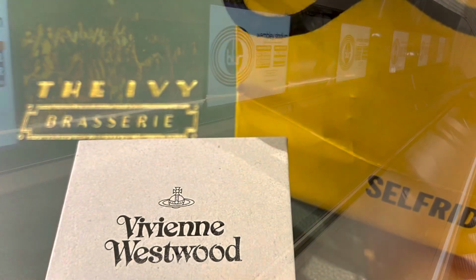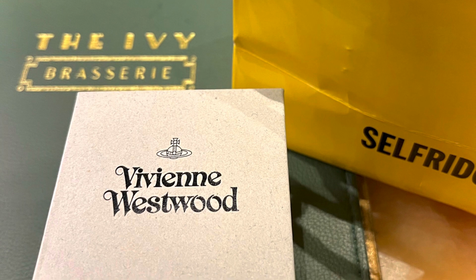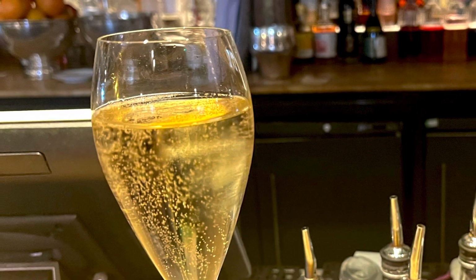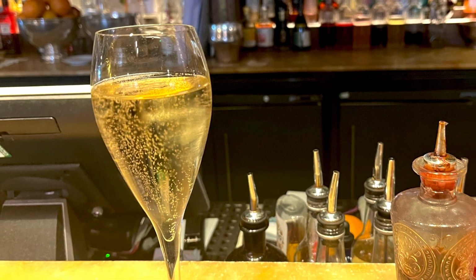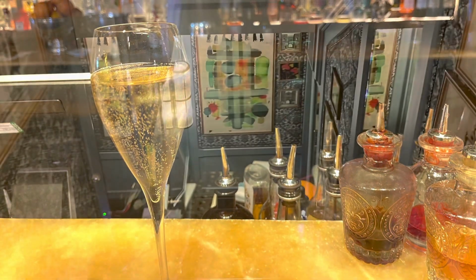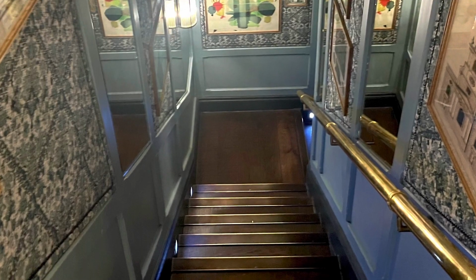Had to stop for a Sani. Definitely did. Here I am on an escalator. Again, you know I love to show you the escalators in London. And I decided to stop at the Ivy, waiting for a friend to have a glass or maybe two of champagne. She probably saw from earlier in the vlog. I don't think I needed it, but it was lovely. And I was having a me day. I was having a me moment, and I was treating myself.